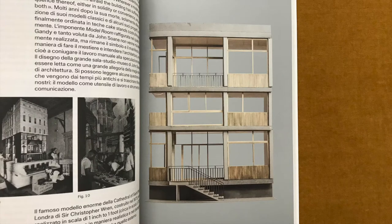Number two. In the traditional practice of architecture, focused on the realization of three-dimensional objects on the human scale for ordinary use, the model is a surrogate for the building, as an experiment, a means of communication, or a souvenir.